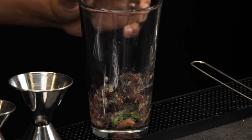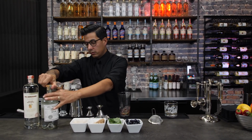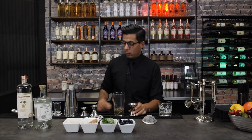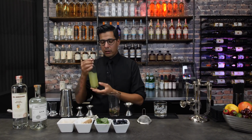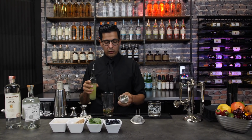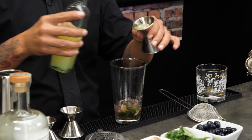Okay, now once we have that, we're going to add our base, which is our gin, Terroir gin. Okay. And now we're going to be using a little bit of our freshly squeezed lemon juice, unsweetened, no sugar added. So we're going to use just about half an ounce.